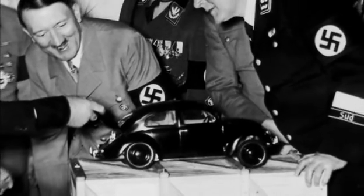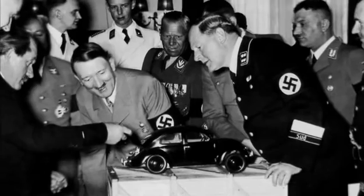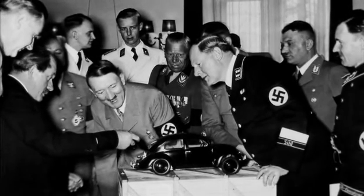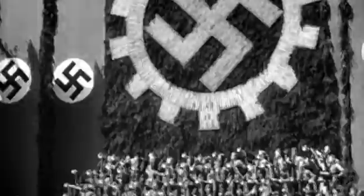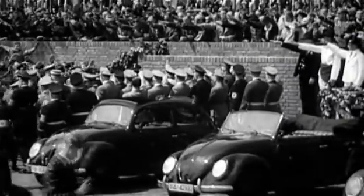Hitler's interest in the Volkswagen was just one example of the Nazi Party's sophisticated understanding of the symbolic potential of design to communicate ideas and ideology. An appreciation directly appropriated from Germany's recent industrial past.